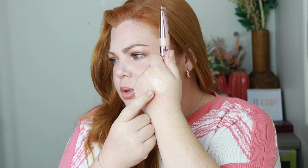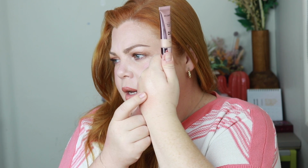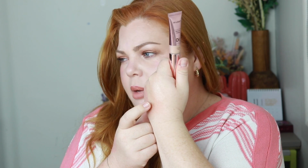And then lastly, I have the DB Cosmetics Highlight Illuminating Beauty Wand in Melted Rose. This is stunning. Absolutely stunning. Same as the others. It looks really nice. It just looks like you have that beautiful natural lit from within kind of color. I don't know if this camera is doing it justice, but it looks lovely on the skin, take my word for it.